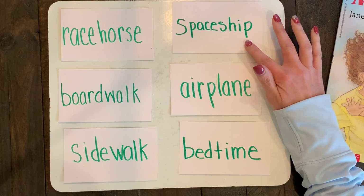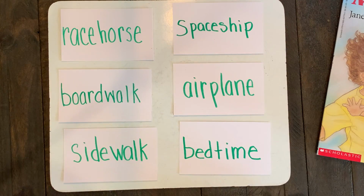Take a minute and see if you can figure out what these words are. Remember, try to look for chunks, parts in it that you know. And I'll go down the words. I'll go down and teach you the words.